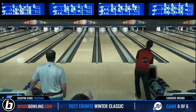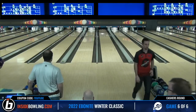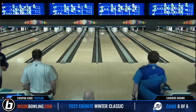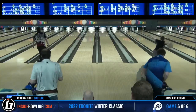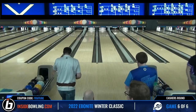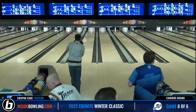Ryan Zagar is third, and he just bowled 180. So that brings him down to 157. Cameron Foster was also at 177, and you see him getting ready to bowl on 14. He's got a string of strikes going, so he will go around Zagar for sure.